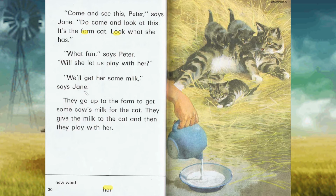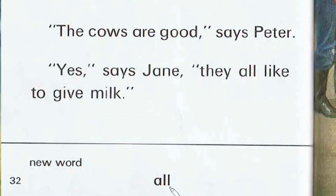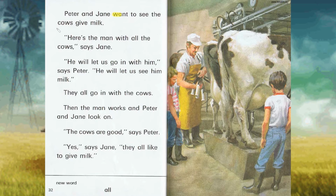They go up to the farm to get some cow's milk for the cat. They give the milk to the cat and then they play with her. New words. There's only one new word: all. Peter and Jane want to see the cows give milk.